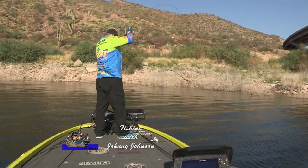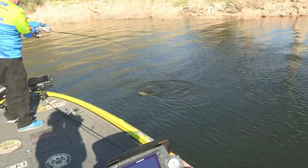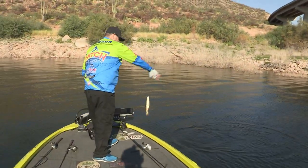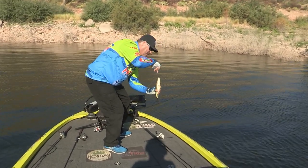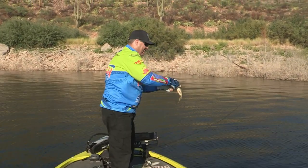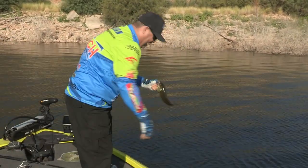Got him. Got him. That's what happens when you drop right on him. Well, not as big as I thought he'd be, but it's nevertheless a nice little bass here for Roosevelt Lake. That was a drop shot bass, folks.